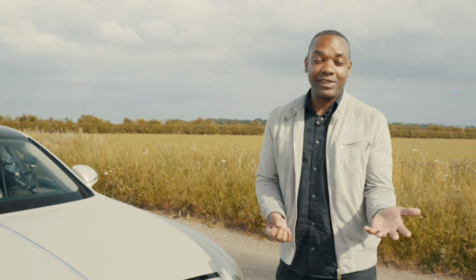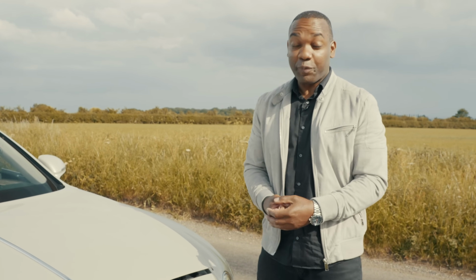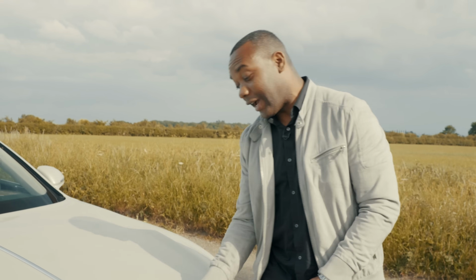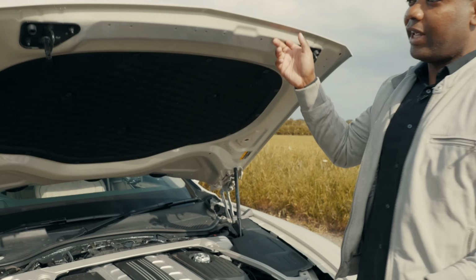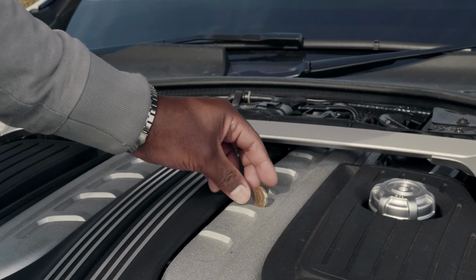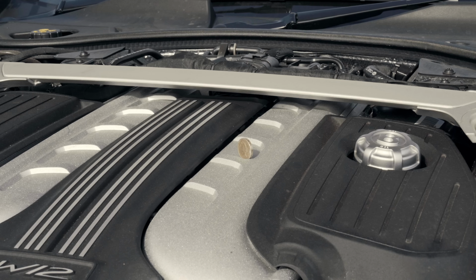So that's the egg test, passed with flying colours. The other test the Flying Spur has to pass to prove that it can compete with the very best is the Rolls-Royce test. Now, you might have seen this before, and it basically involves balancing a pound coin on the engine. In theory, I should be able to balance that without it moving. Look at that, it's doing it.